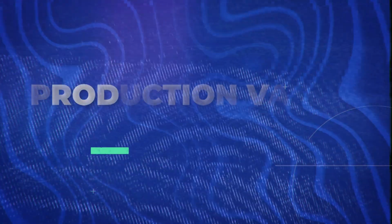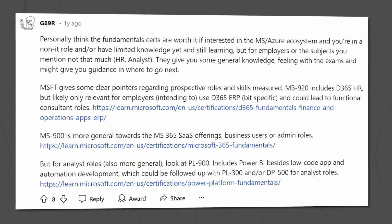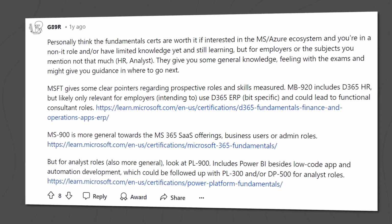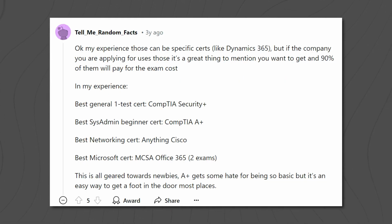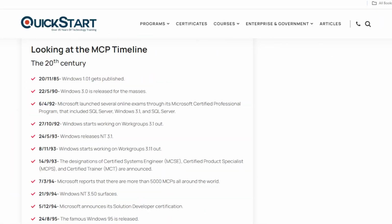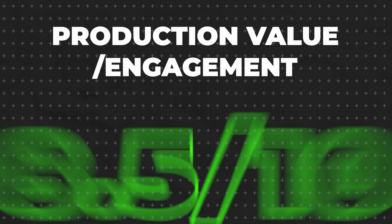Next, let's talk about the production value and engagement of the courses. So it's hard to say overall because the certificate just came out, so there's not really much feedback on it. So we basically have to gauge our rating here on other Microsoft certificates that they've put out. And overall, people overwhelmingly have pretty positive things to say about them. Microsoft has been putting out certificates for years now, and people have been getting them and they've been helping them to land jobs. So yeah, it's hard to say for sure, and maybe I'll remake this video and revisit it, but I'm gonna go ahead and give it an 8.5 out of 10.